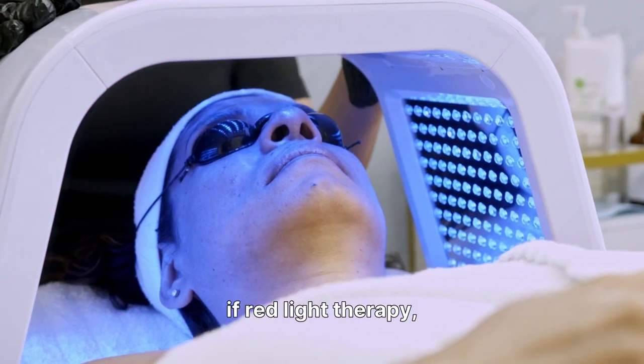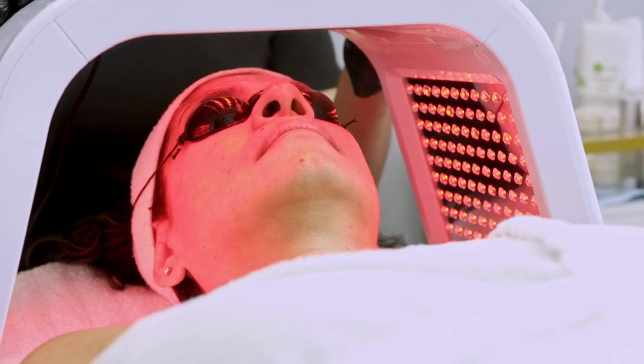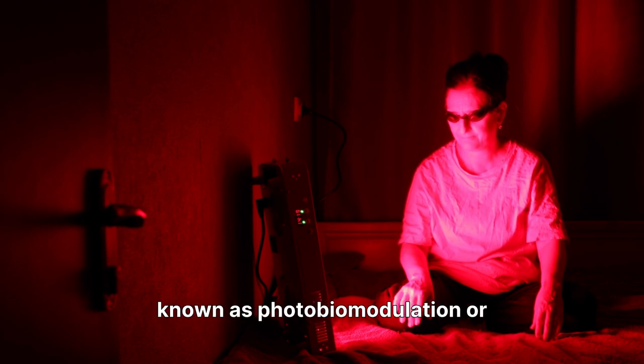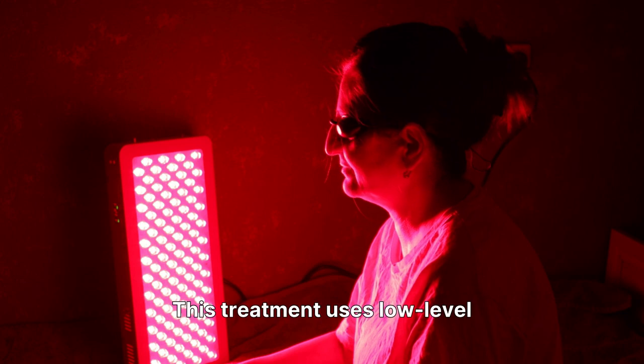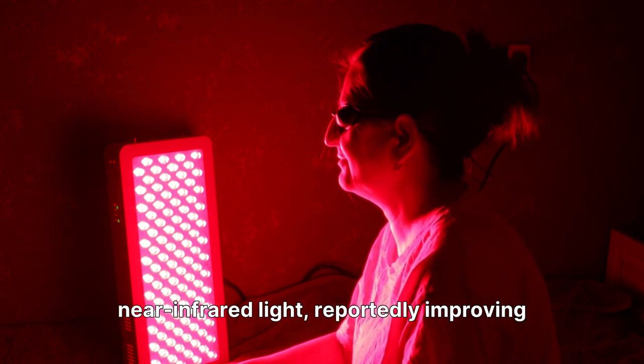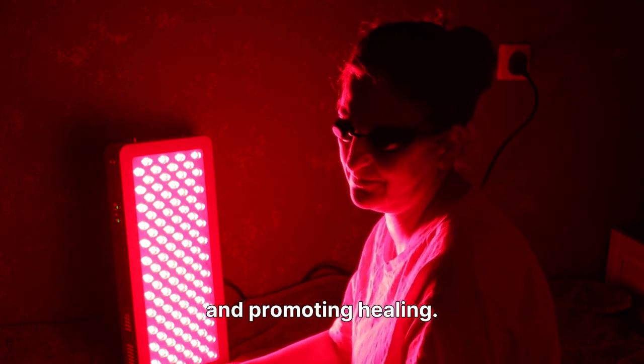Have you ever wondered if red light therapy, a trending wellness treatment, is truly effective or just a passing fad? Today, we'll explore what science actually says about red light therapy, also known as photobiomodulation or low-level light therapy. This treatment uses low-level wavelengths of red and near-infrared light, reportedly improving skin appearance, reducing pain, and promoting healing.